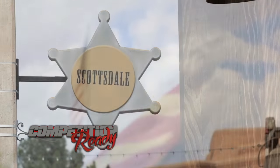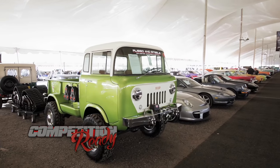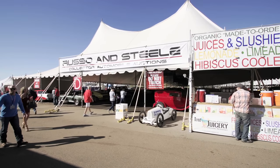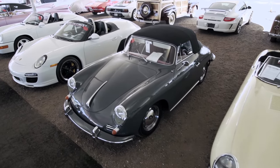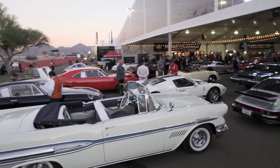We're in Scottsdale, Arizona for the Russo and Steele Collector Automobile Auction, a car event like no other. Drew Alcazar is known throughout the industry for presenting high-end cars at the Russo and Steele Collector Auction. And the caliber of these cars is second to none. And when a car goes across the block, it's got to look its best. Presentation is key to getting the highest bid.